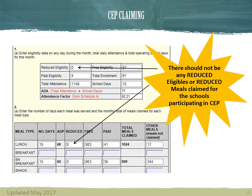You're going to go in and actually select, oh, that's not the right one, site by site. You're going to click the site button. You're going to put in your paid eligibility, your free eligibility, your total enrollment. It calculates your total meals claimed. So you're not putting that number in, but you need to put in your free meals and your paid meals for CEP. So that's where that math before you go into this is really helpful.